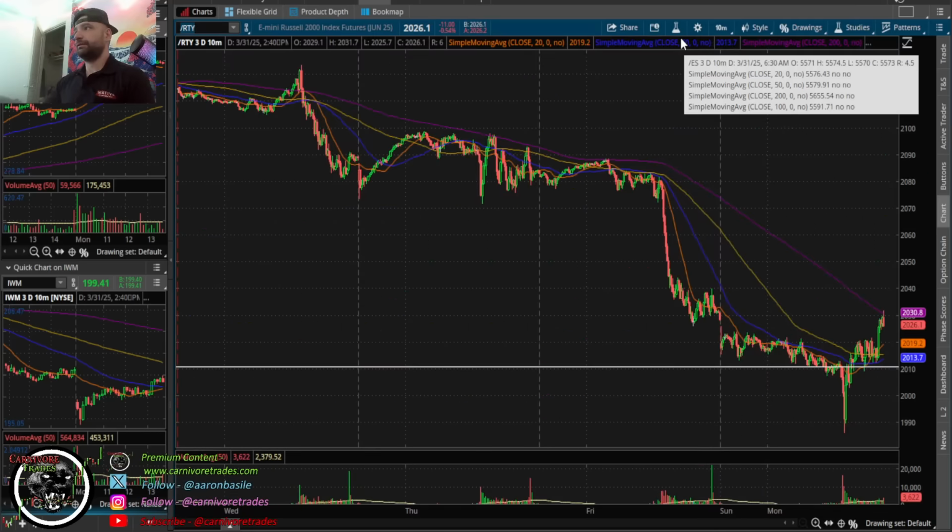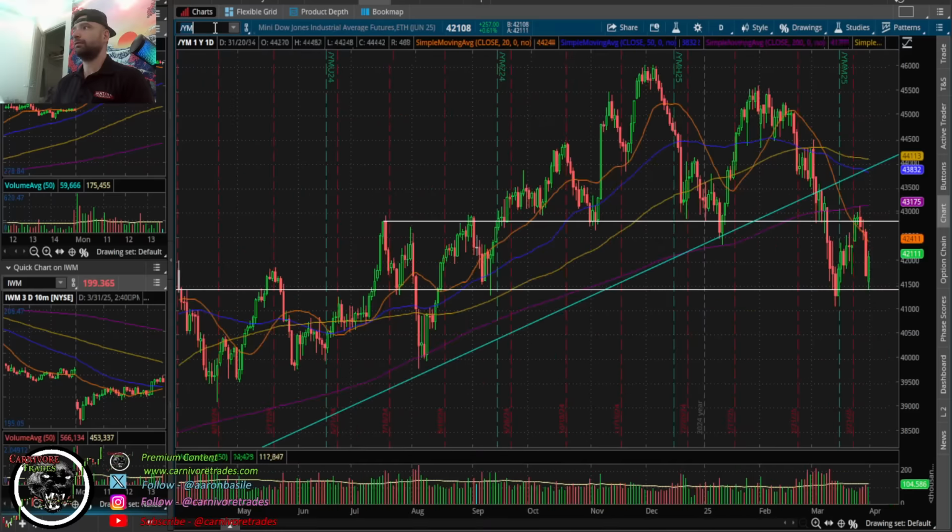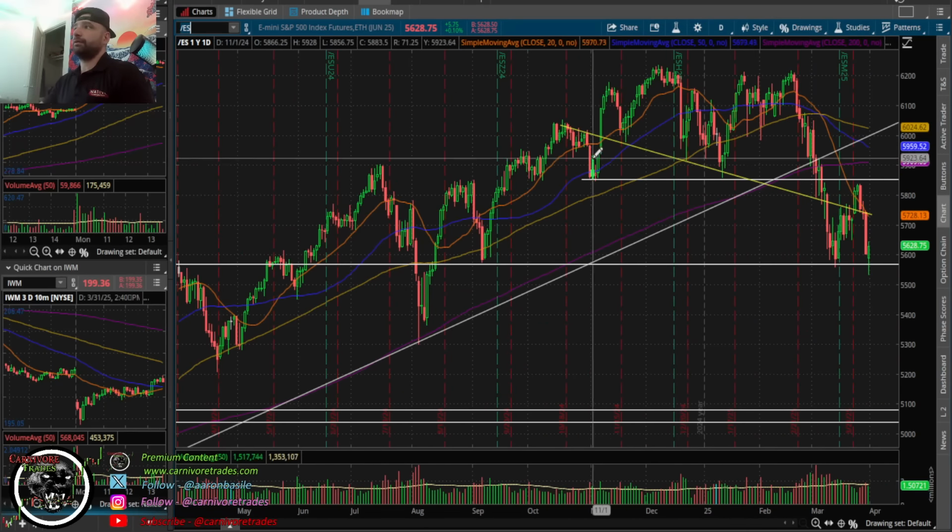Heck, even the Russell, right? Look at the Russell here, took a nice V shape there, and that barely made a new low. In fact, that took a long time to make a new low. And the Dow here obviously leading. So I want to see the NASDAQ leading and the Dow lagging before we're looking for a low. But a very good move here.